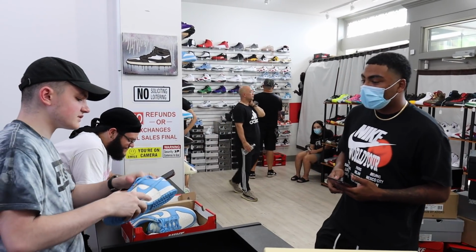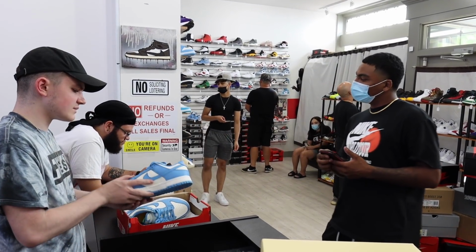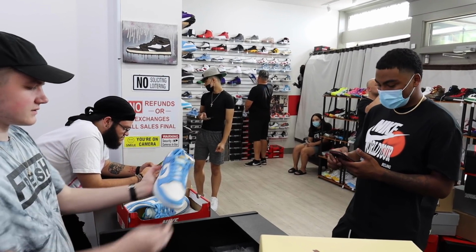What do you want? Do you like the Costunks or the UNC ones better? I like the UNC ones better. Yeah. No, they're really similar though. I guess it's just these yellows. I like the gold accents on those. Yeah, it's kind of nice. They look a lot better.